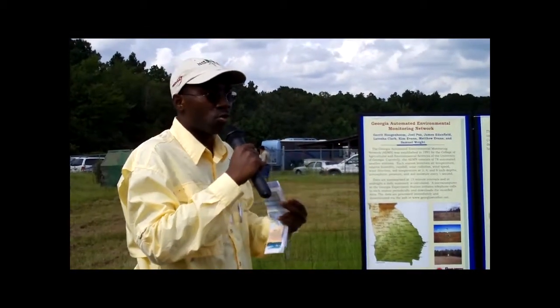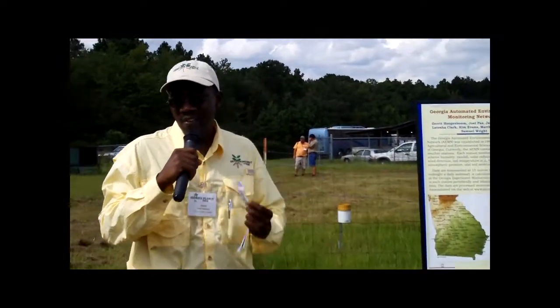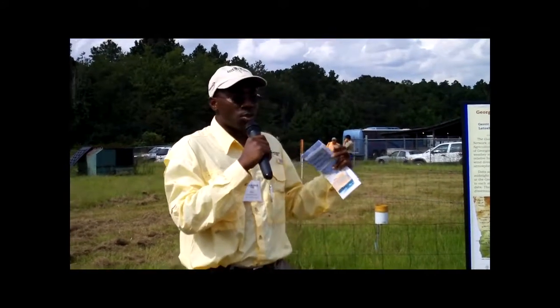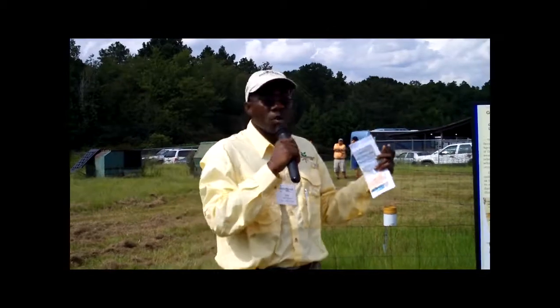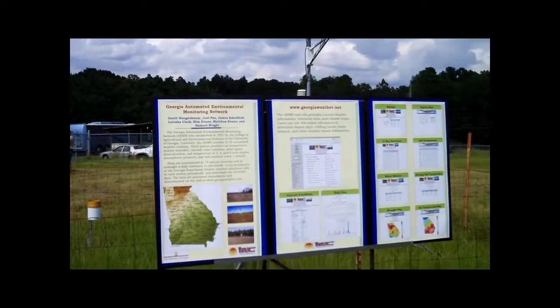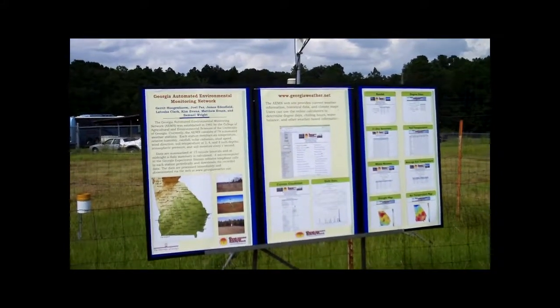Then the data will go through what we call the data management process, whereby we look at the quality of the data. If we have any outliers, we can deal with it and see whether it's what we are expecting based on the historical weather data we have. If the data is fine, then it will go through another process whereby it will be ready for delivery through the website. So we have a website that is called www.georgiaweather.net. This is where all the tools we are developing to help the growers are available.